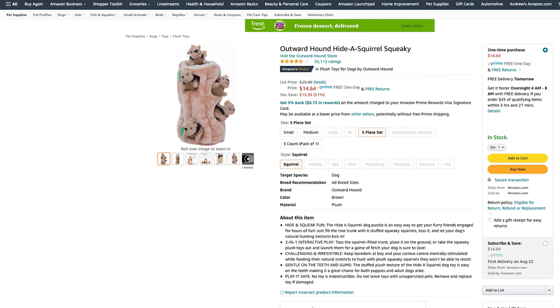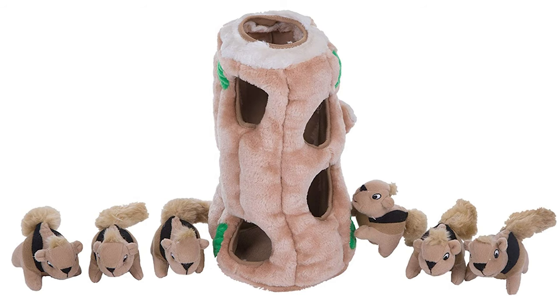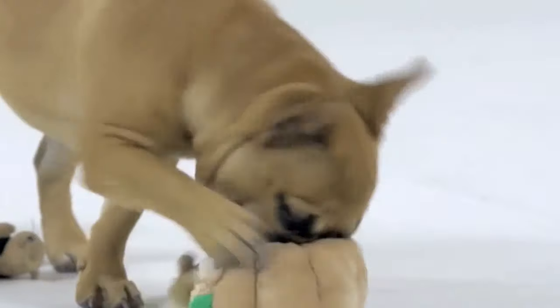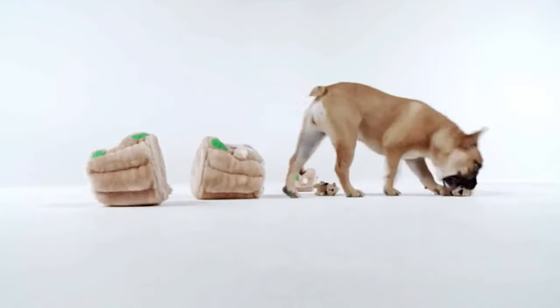All right, let's move on to toy number seven, which is this hide a squirrel squeaky toy from Outward Hound. This is another interactive way to puzzle your fur friend for hours. It comes with six stuffed squeaky squirrels, say that six times fast, and a tree trunk. This plush toy allows your dog to figure out how to free these squeaky squirrels from the tree trunk. What dog couldn't love this toy?